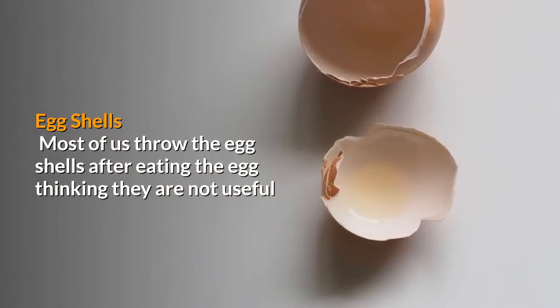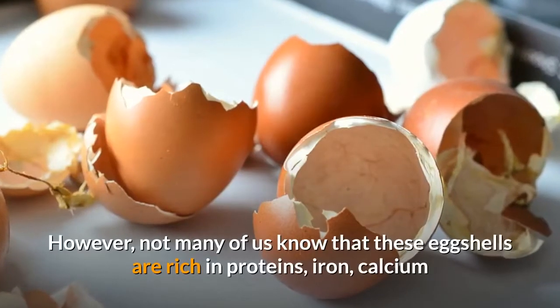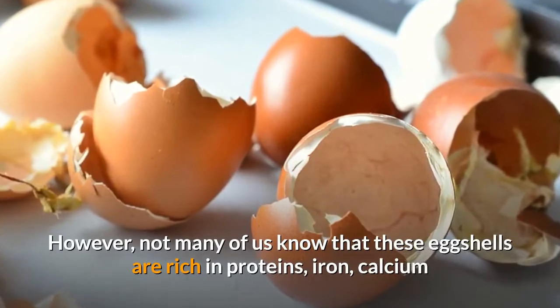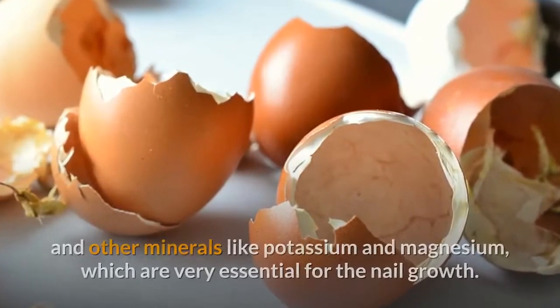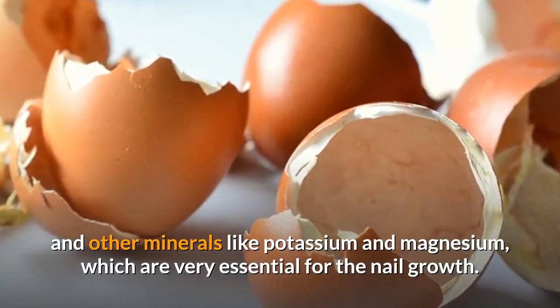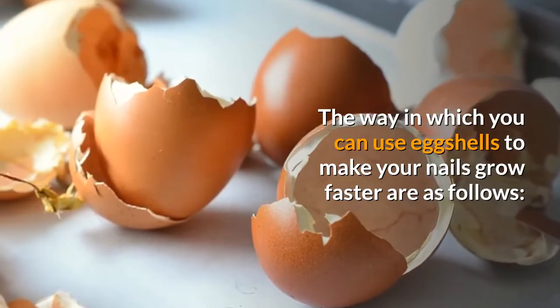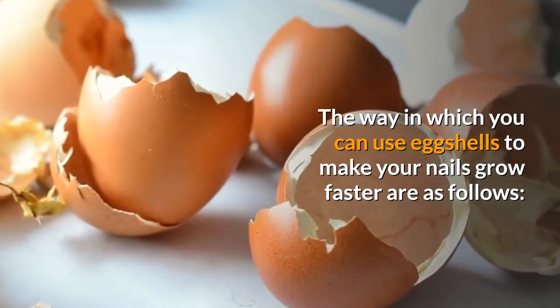Eggshells. Most of us throw the eggshells after eating the egg thinking they are not useful. However, not many of us know that these eggshells are rich in proteins, iron, calcium and other minerals like potassium and magnesium, which are very essential for the nail growth. The way in which you can use eggshells to make your nails grow faster are as follows.